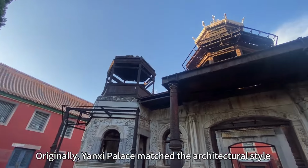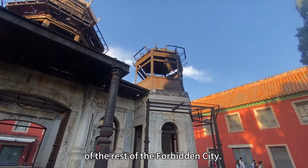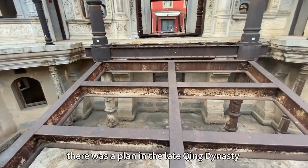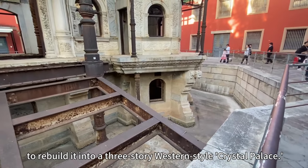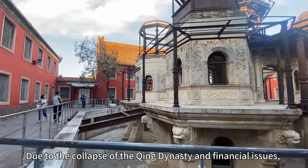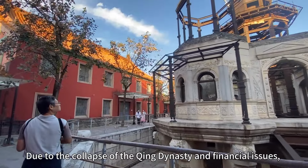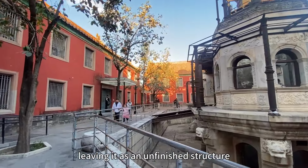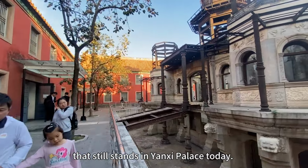Originally, Yanxi Palace matched the architectural style of the rest of the Forbidden City. However, after multiple fires, there was a plan in the late Qing dynasty to rebuild it into a three-story Western-style Crystal Palace. Due to the collapse of the Qing dynasty and financial issues, the building was never completed, leaving it as an unfinished structure that still stands in Yanxi Palace today.